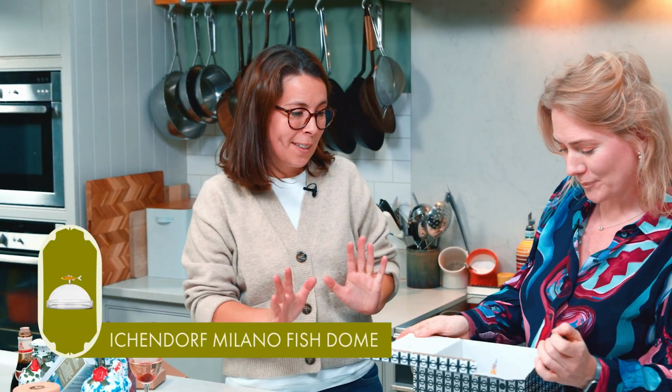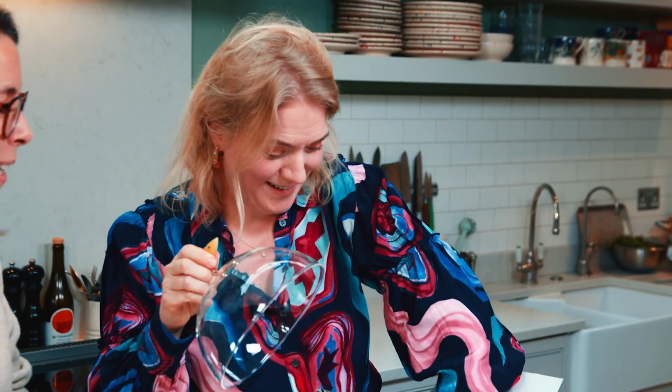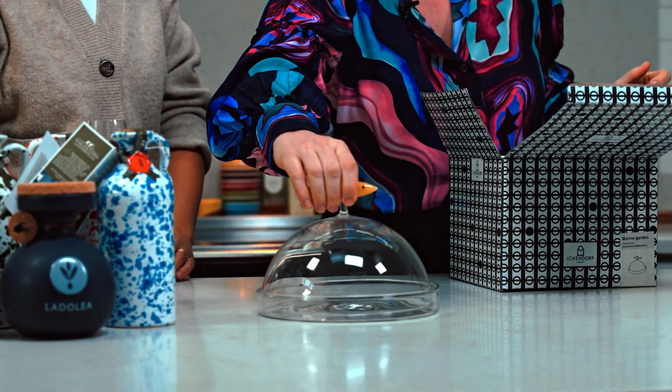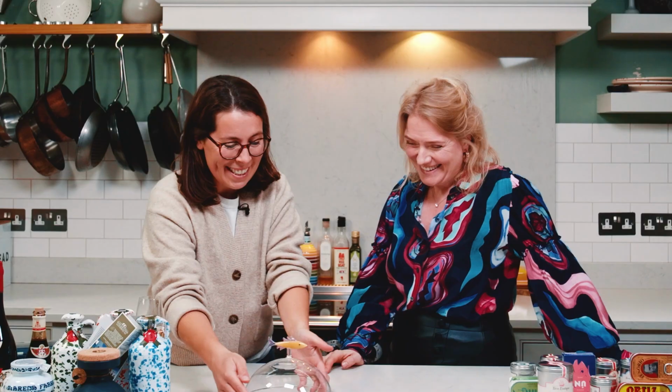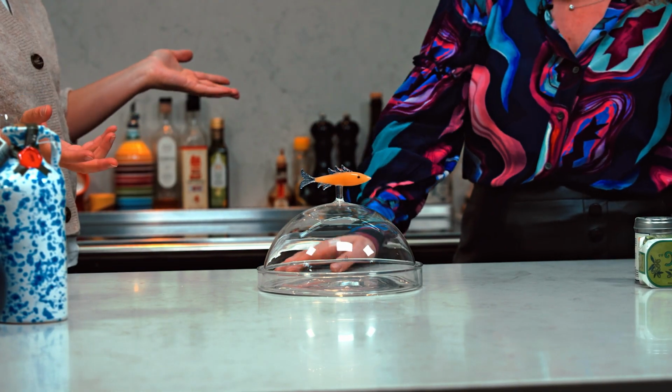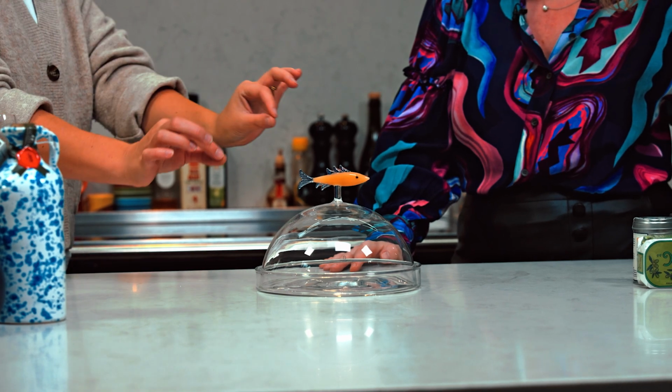First up, we have this truly beautiful presentation dome from the Italian designers Ichendorf Milano. And perhaps continuing the tin fish theme, I just think that this guy is just extraordinary. He's absolutely beautiful. You can bring him out on every occasion. It's a present that's going to make someone smile. You might put a little display of brownies in there, or maybe beautifully made macarons, a bunch of grapes, or cheese. Something to have displayed at all times in your kitchen to spark joy.